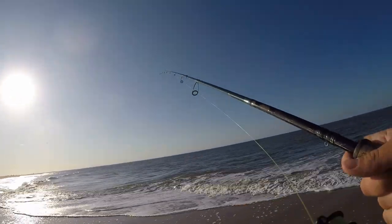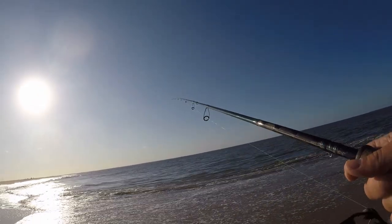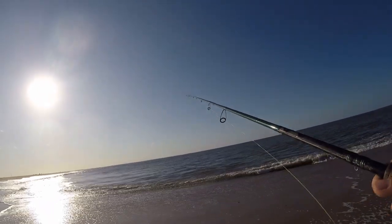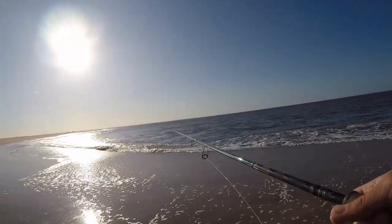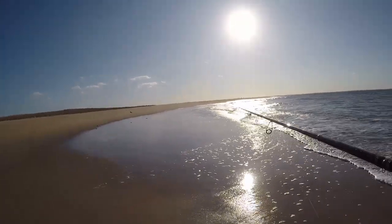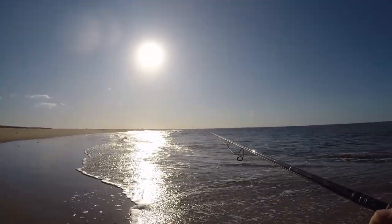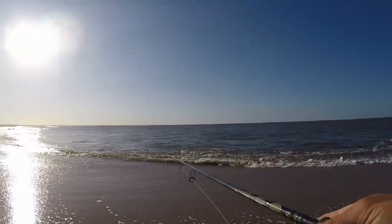Why can't we just have like Albies in the surf and Bonito all the time? Spanish mackerel, like Delaware, everything's so rare. If you catch something good, it's like you're on the front page of the newspaper. So trash. But I'm about to grab my shark rod or my 10 foot and throw it out and see what that sinker does.